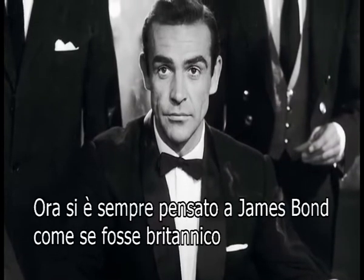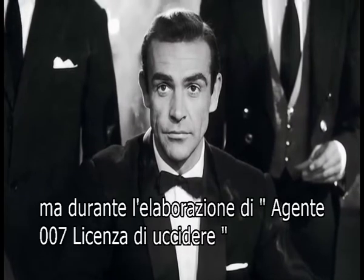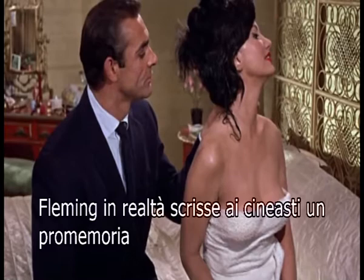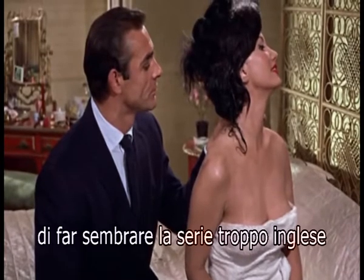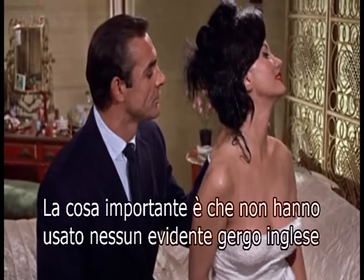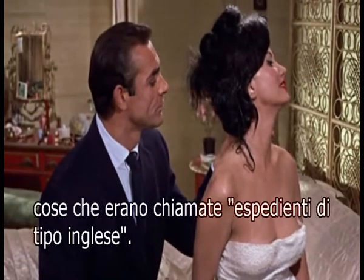Now, we always think of James Bond as being British, but during the development of Dr. No, Fleming actually wrote the filmmakers a memo insisting that they realize the danger of making the series seem too English. The big thing is they didn't use any blatant English slang, things that were called limey-type gimmicks.